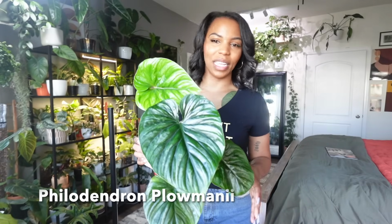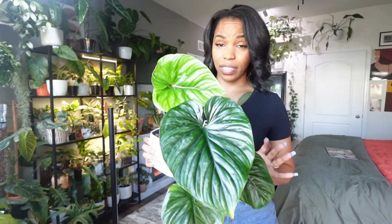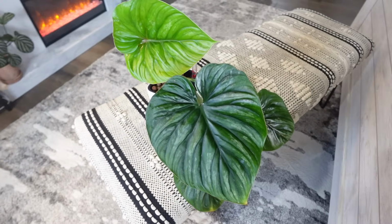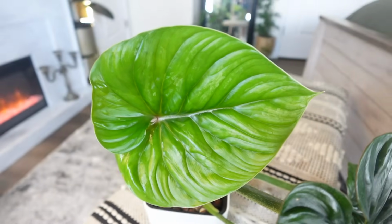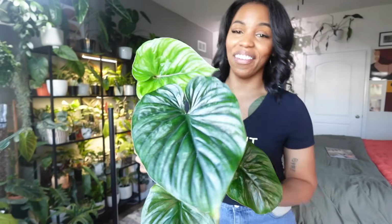The Philodendron Plowman is another one that's been impressing me lately. I was a bit weary of it at first. It just looked like one of the ones that was gonna give me issues. Surprisingly, it hasn't, but I did end up propagating it just in case, and the propagation is doing really well too. The Plowman is truly amazing. The silver in the leaves and the texture really do make it look almost fake, and the petioles are ruffled and flat, which is another cool feature that I love about this plant.